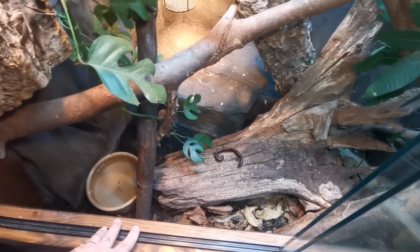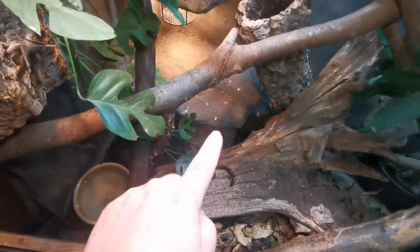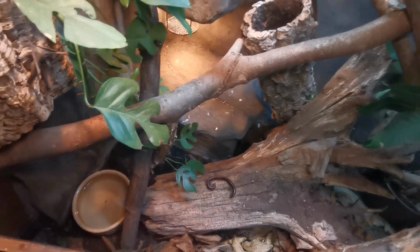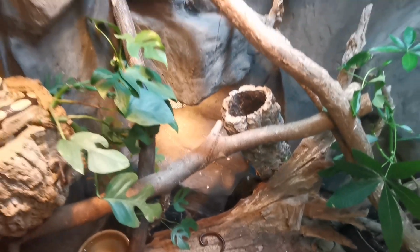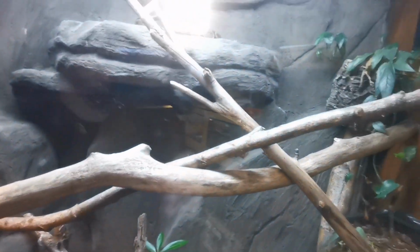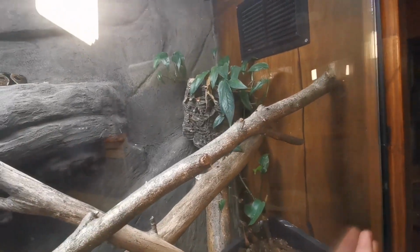So I've actually got, how many have I got of these in here? 6 adults in there lurking about. Yeah, they're all over the place. Oh, here's one. Here's one. This is cool. This is cool. Let's try and get this door open.